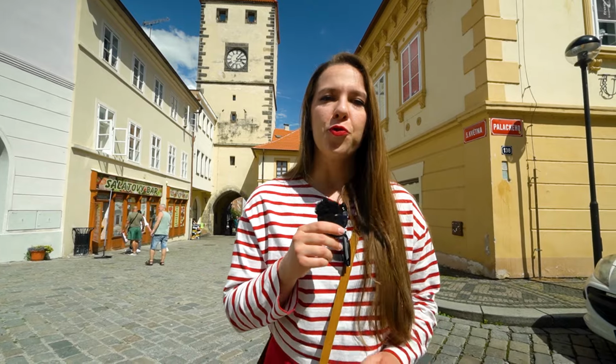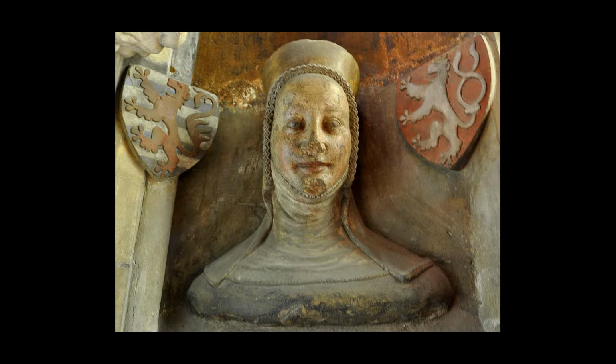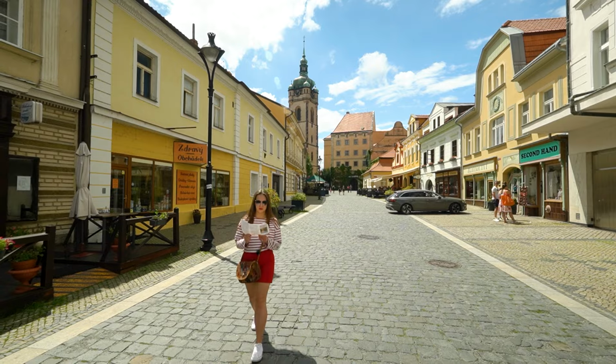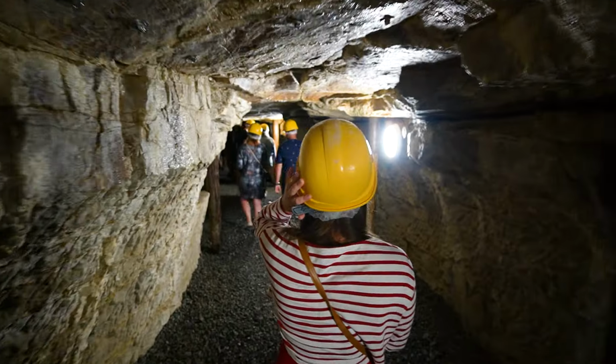Today we're gonna go for a perfect one-day trip out of Prague. The town we are visiting today is known as the town of Duchesses and Queens. I will explain that nickname later. For now, our goal is to find its chateau, a unique viewpoint that the city is famous for, and the widest well in the Czech Republic.